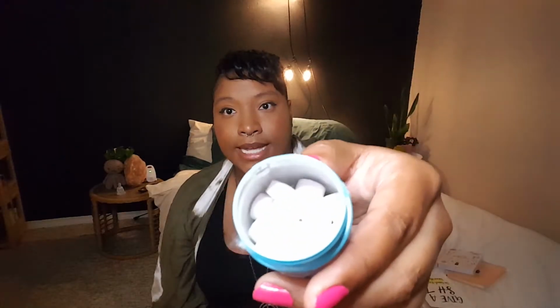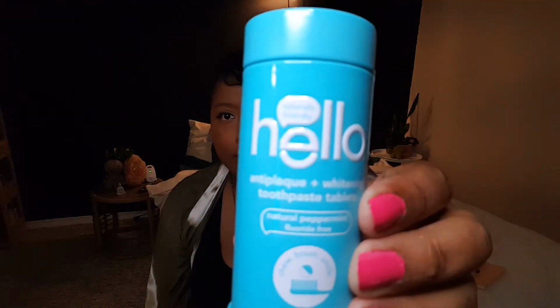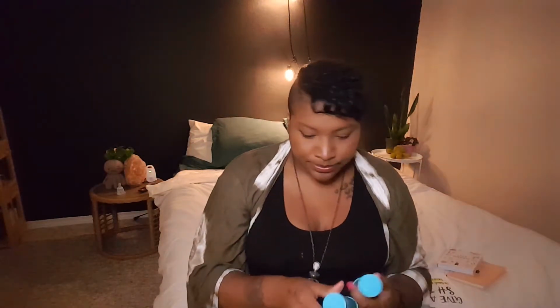So you just take one or two of them. I don't know what I'm doing, so let's read the instructions. Plastic-free, reusable packaging, less water, less mess, travel friendly. It says chew one tablet until it forms a soft minty paste, wet your brush, and do your thing. So I'm super excited. They smell amazing. I'm excited to try them.